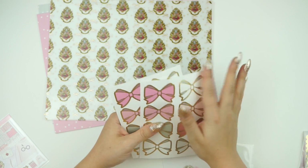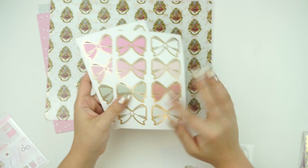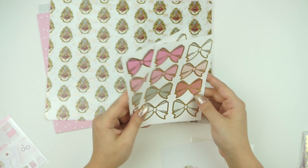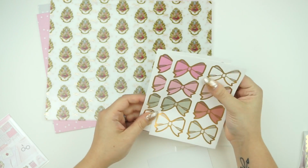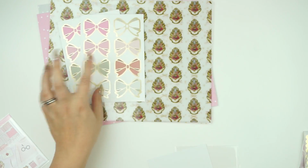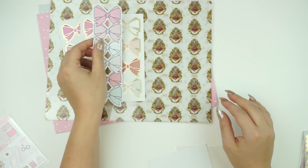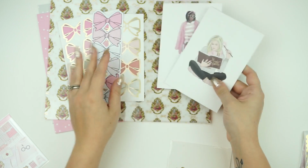I actually like these a lot better than our ones before. I feel like they look a lot more finished because they still have the white on there. This would be super pretty in a pocket, I feel like, if you could totally stick it in and have these showing. But you do get 2 of them, and I feel like they're just higher quality than before. There is a bow bookmark. There is also 2 double-sided journaling cards. So you get 2 of these.